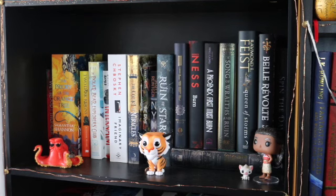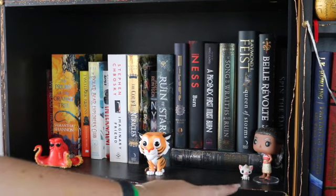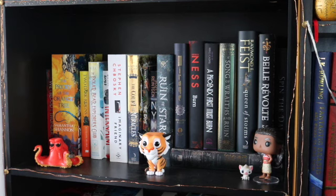Okay, so down on the next shelf for Funkos we have Moana and Pua, the tiger from Aladdin whose name I'm currently not thinking of, and Hank from Finding Dory.